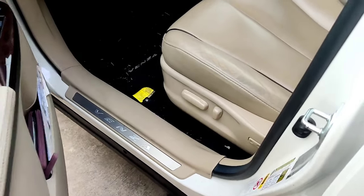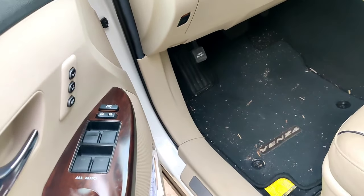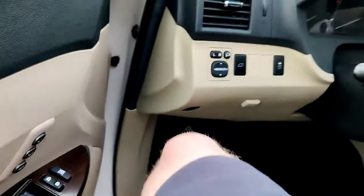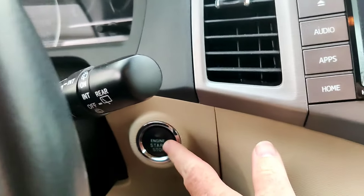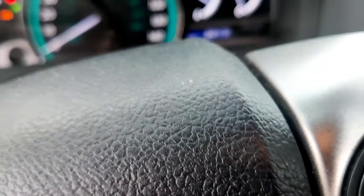I'm keeping it as continuous video because I don't want someone to say otherwise. I'm going to go ahead and put the repeater box on the door so it still grabs the signal. And then we'll go ahead and click the brake and hit the start button. Look at that. No keys present.